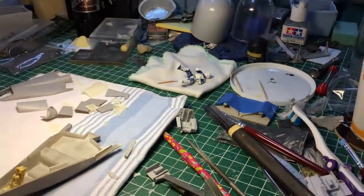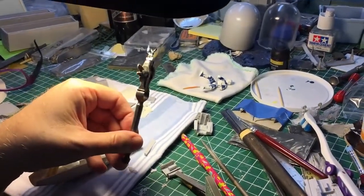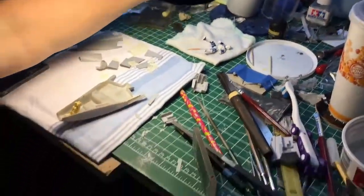Very cool. This is like the base for it, and there's a little guy that's going to go on the base, a little critter. Yeah, there's always so much stuff going on around here. Yep, there always is.